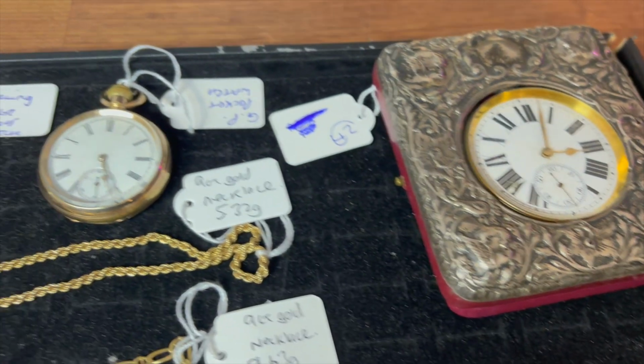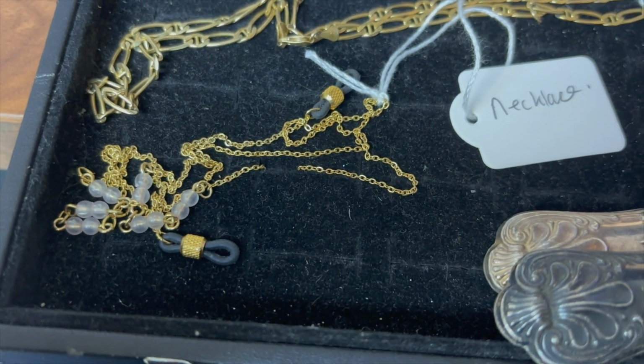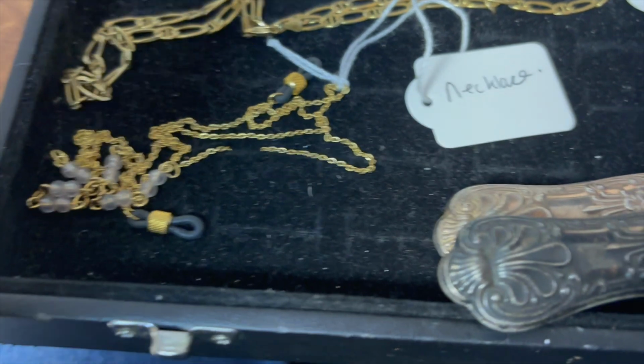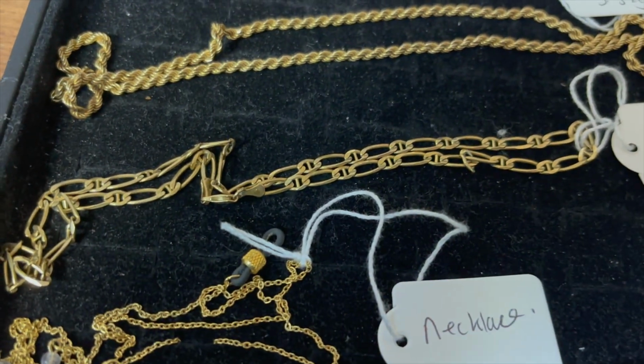Now, when you come down here, you've got this little necklace here, which is not a precious metal at all. It is just a necklace. It's coming with the other two, so we've just lotted it up so it doesn't get lost with anything else. It didn't have a box it could go in.